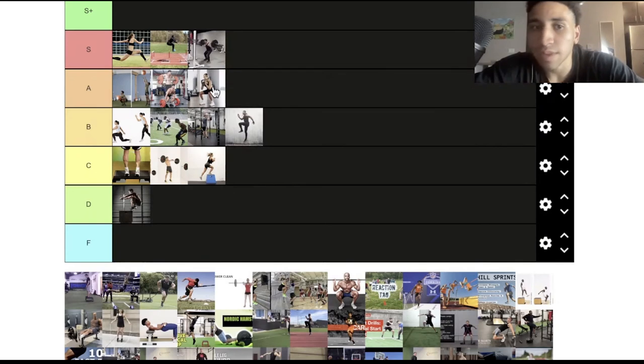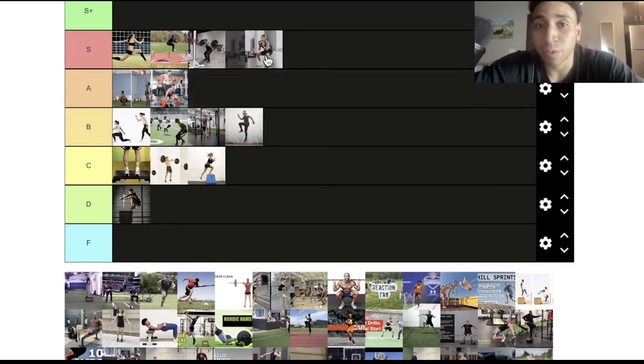Same thing for half squats. Half squats, actually, I'm putting an S tier because velocity half squats are very potent. Sorry, I'm jumping all over the place. Velocity half squats are very potent. Regular half squats are good, they're A tier. But when you put speed to it and you do 40 to 60% of your one rep max, it's a very potent exercise for vertical jump and sprint speed and just general power.